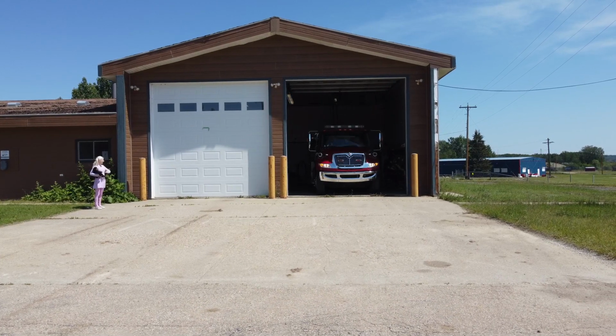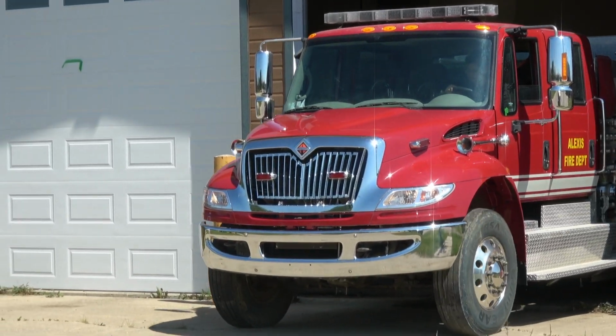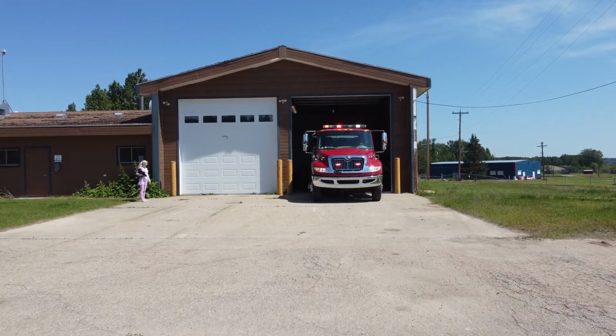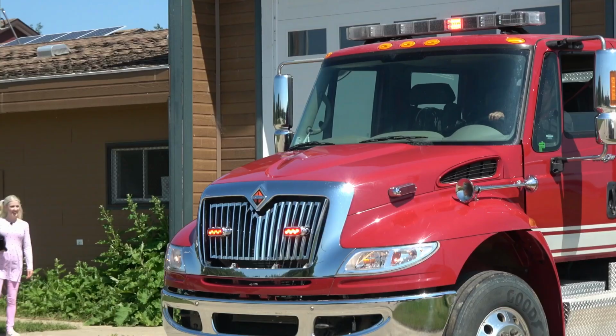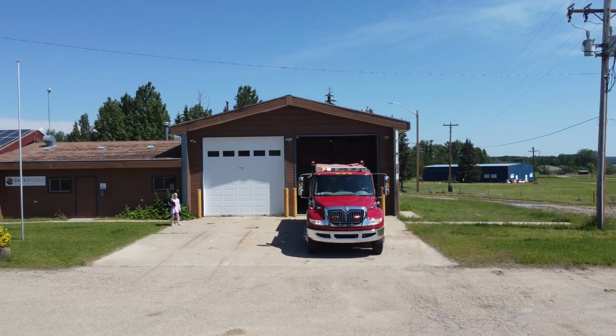Moskwa and I were so excited to see a fire truck and to meet all the volunteer firefighters at Alexis Fire Station. Fire trucks are much bigger closer up, and they're painted that bright red color so that they're more noticeable in traffic.